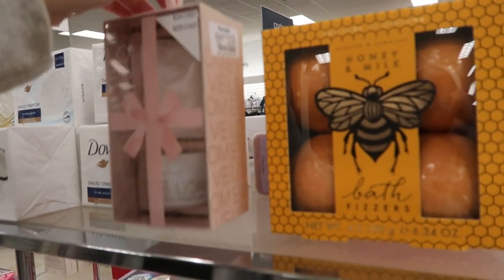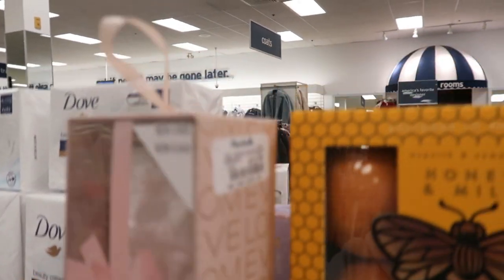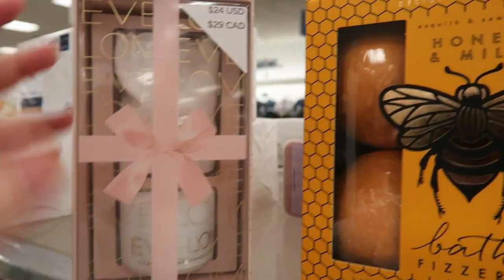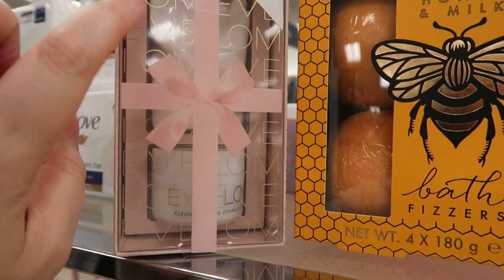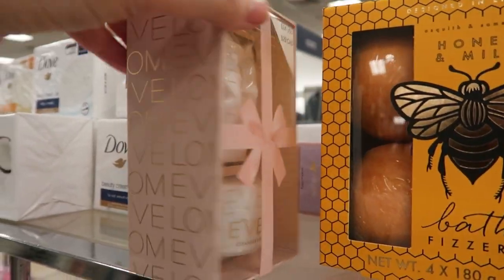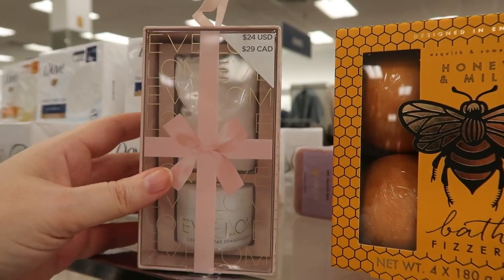Here's a little ornament gift set. This is Eve Lom. This is adorable. It was $24 retail, and it's going for $12.99. This is the famous Eve Lom cleansing balm, and that's the little muslin cloth up there. So I don't think that I've tried this. Yeah, no, I haven't tried this one yet. But that is so cute.